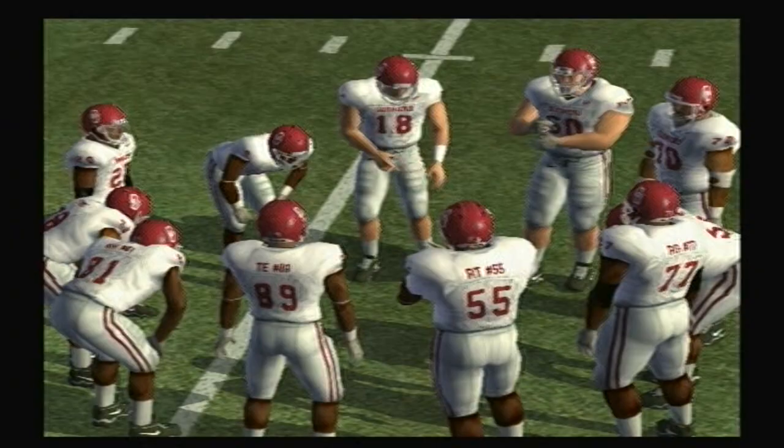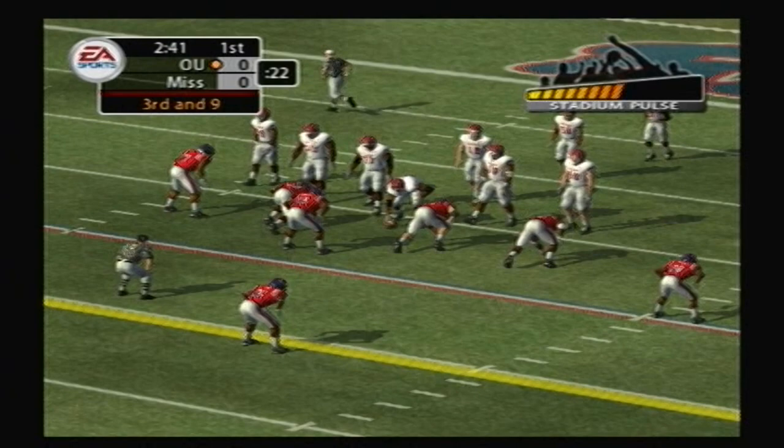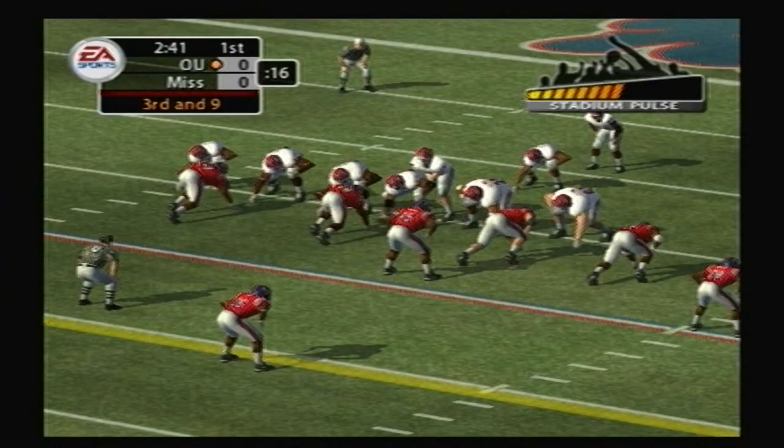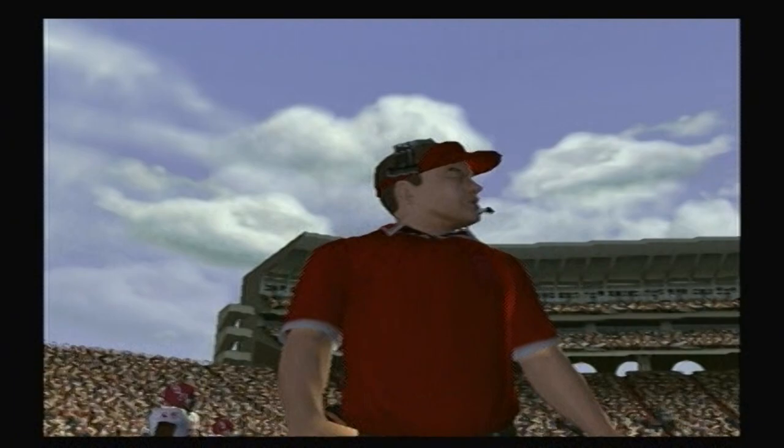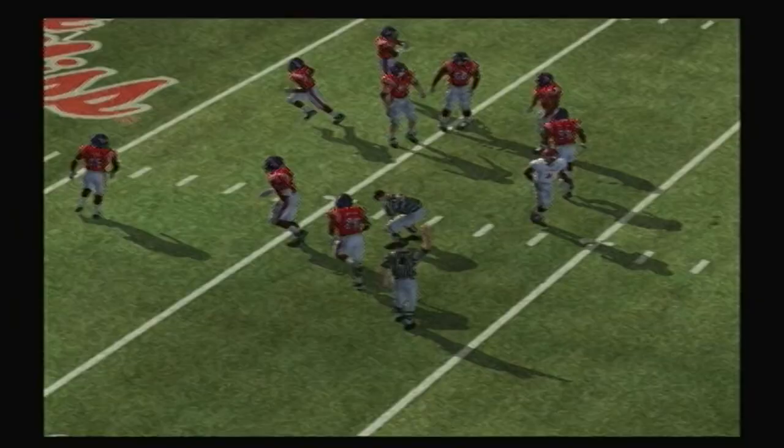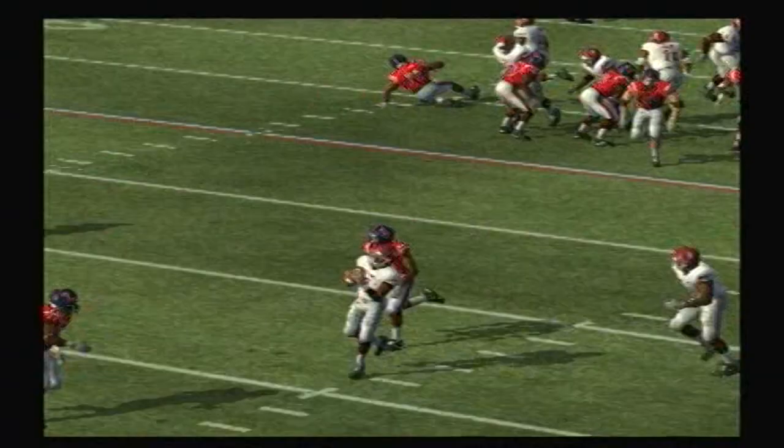Third and 9. Ball on the 16-yard line. The Sooners go with the I formation. He drops back. Throws. Got it. Tackle. Wow, how about that third down conversion? Boy, what a play here, guys. I'm really impressed with the poise of this young quarterback. He was very cool and collected out there on that third long play.